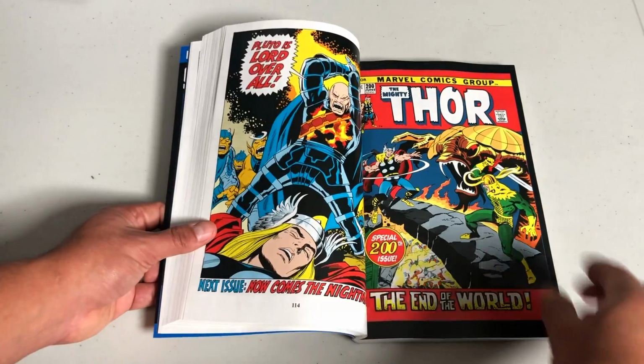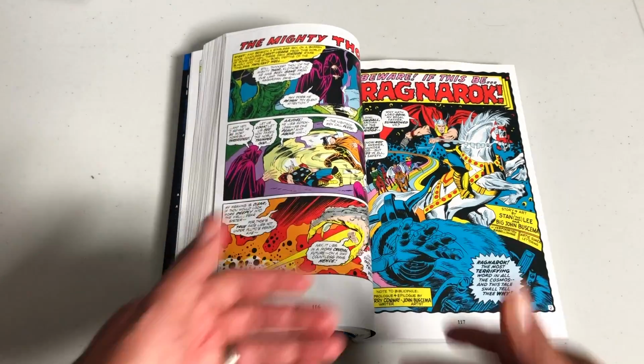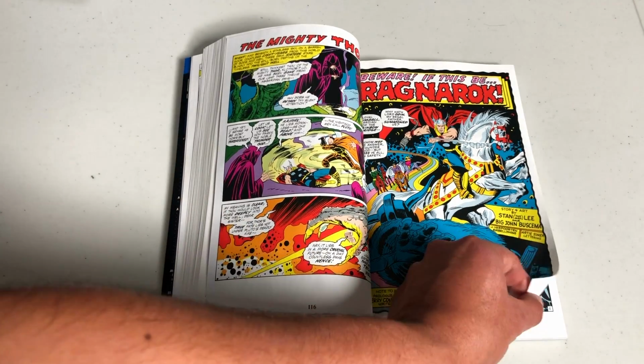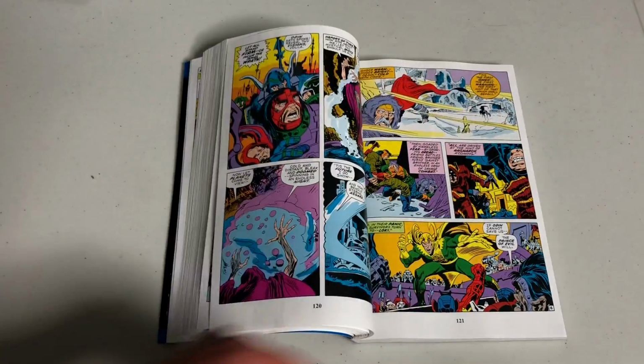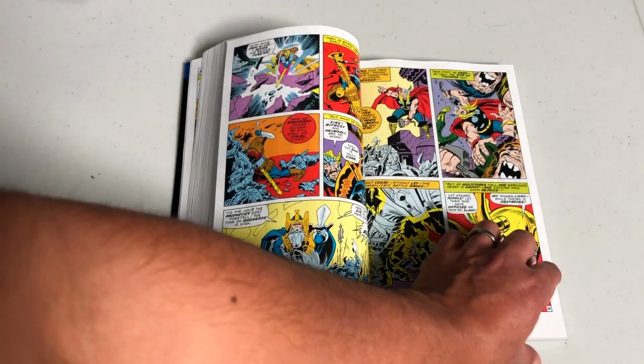Now, I don't know if that's mainly due to Gerry Conway writing the story. Oh, that's right, Surtur also appears. Or if it's actually John Buscema's artwork. I've been a big John Buscema fan for a long time, and the older I get, the more I appreciate his art style.